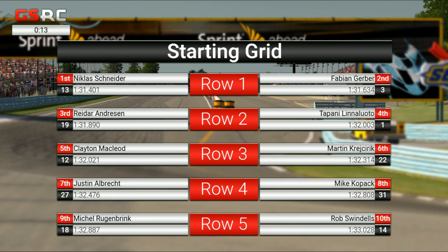That's a great qualifying for Clayton, honestly. Same thing for Martin Krejcik. Boy, we keep talking about improvement of drivers. Martin has impressed me here, getting on row three. Justin Albrecht will start in seventh. He'll be followed by Michael Kopak, starting in eighth. Michelle Rugenbrink will begin in P9, and then the top 10 is going to be rounded out by Rob Swindell.